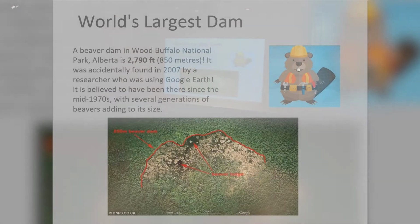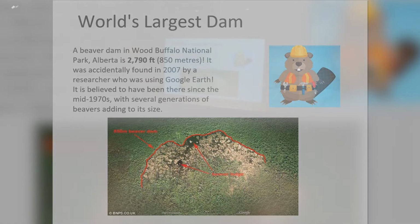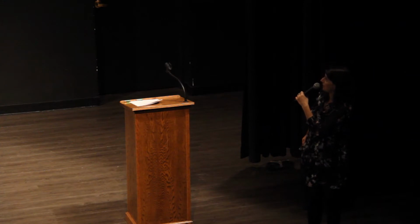And the world's largest dam is here in Alberta. So it's in Wood Buffalo National Park, and it was found by accident in 2007 from a guy who was using Google Earth and sort of discovered it, and it made some interesting headlines across the world there. So you can see that it is 2,790 feet long. So they believe that it was started way back when by generations of other beavers, and then new beavers have sort of taken over the task and continue to build this wall of China in Alberta.